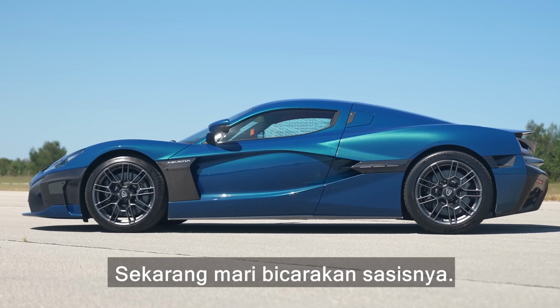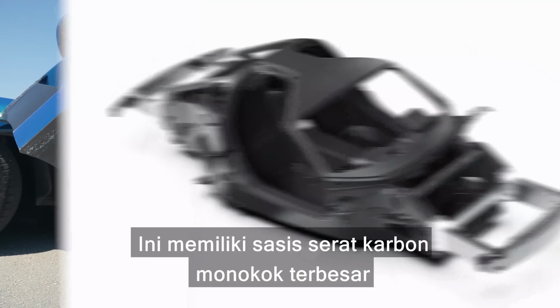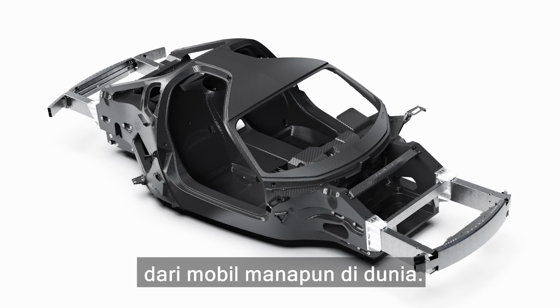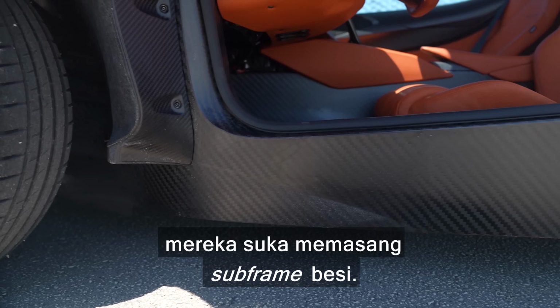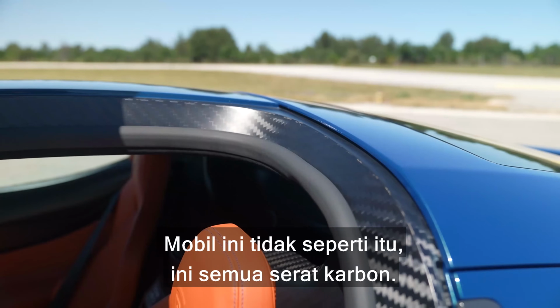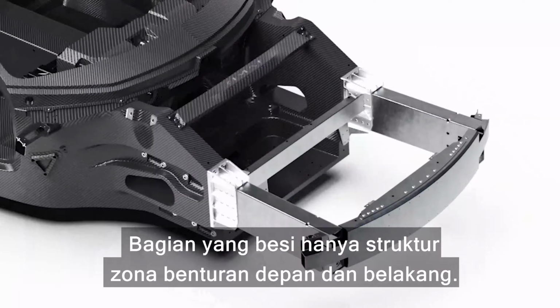Now let's talk about the chassis. So this car is completely made out of carbon fibre. It actually has the largest carbon fibre monocoque chassis of any car in the world. Now other manufacturers do a carbon fibre tub, but then they hang off metal subframes. This car doesn't do that. That's all carbon fibre as well. The only metal parts are the crash structures at the front and the back.